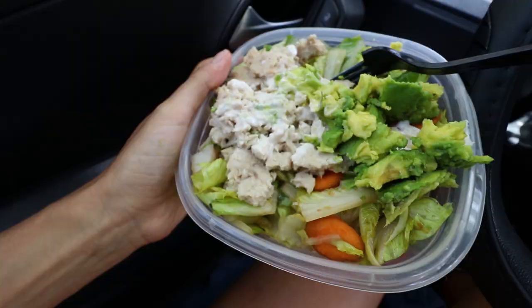We're on our way to the next cenote. It's called Cenote Hubiku, and it's also near Valladolid. See you guys when we get there.